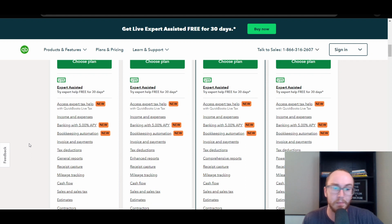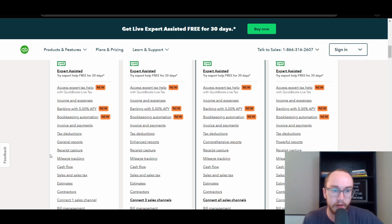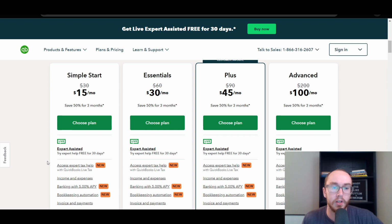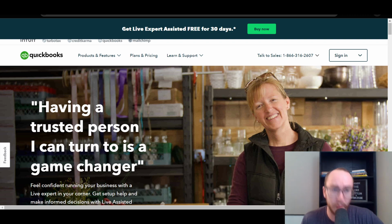You get your invoicing payments as well. You can connect a sales channel as well, receipt capture, so you can scan receipts. You have different bookkeeping automation. You have your income and expense reports. And personally, my favorite part about QuickBooks is the income and expense reporting feature. I'm not going to be diving too in depth into each of these different softwares here in today's video. Just giving you a brief overview.